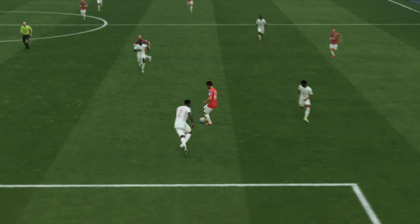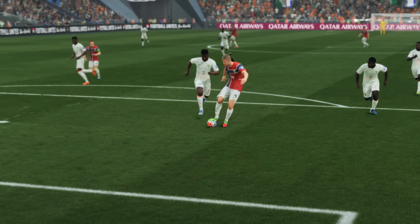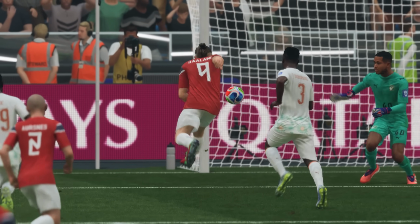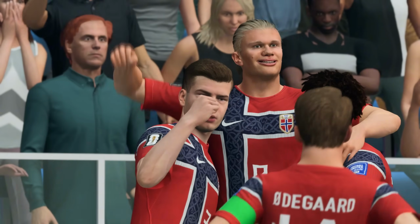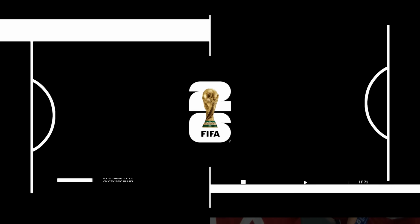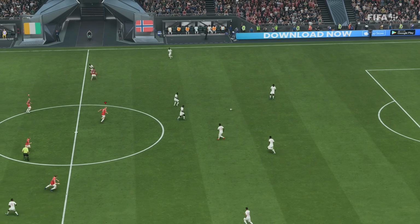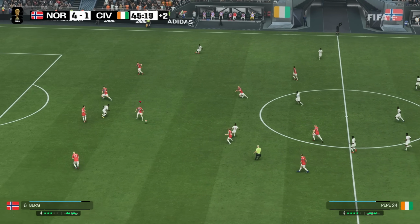Well, you can see the pace on the break is scary, really difficult to stop. And then when Haaland's through 1v1 with the goalkeeper, the finish was never in doubt. He gets his head over the ball and he just smashes it past the keeper. Well, they just have to get on with it here, knowing that it is a gargantuan task facing them.